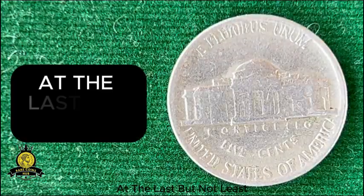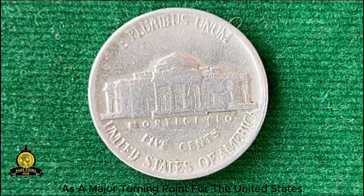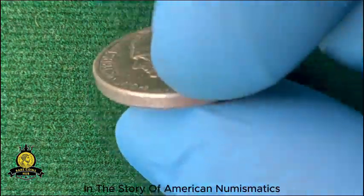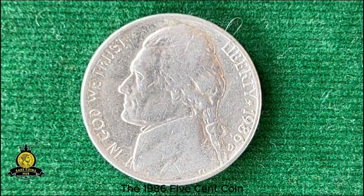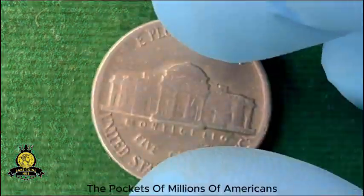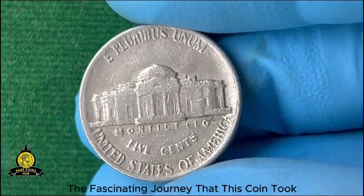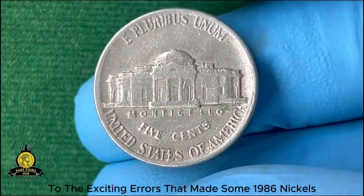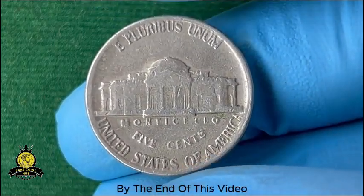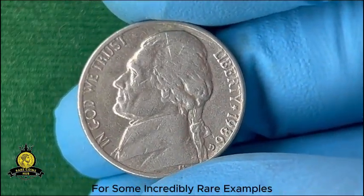Last but not least, the year 1986 might not stand out in the history books as a major turning point for the United States, but when it comes to coin collecting, 1986 holds a unique place in the story of American numismatics. The 1986 5-cent coin, commonly known as the Jefferson nickel, may seem like just another nickel that passed through the pockets of millions of Americans, but as we dive deeper, we'll uncover the fascinating journey that this coin took, from its minting process to the exciting errors that made some 1986 nickels exceptionally rare and valuable. By the end of this video, you'll learn about the coin's impressive modern value, reaching up to thousands of dollars for some incredibly rare examples.